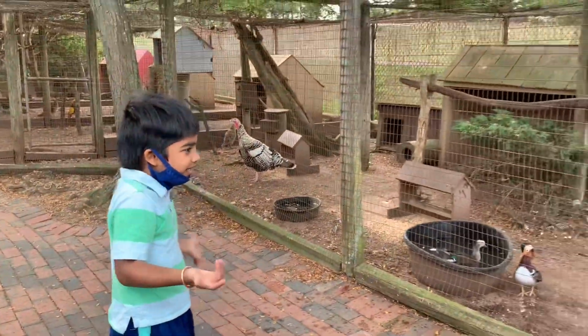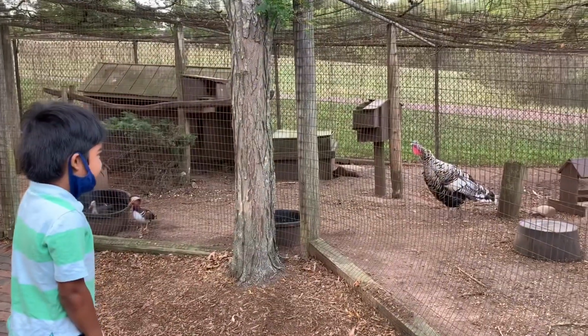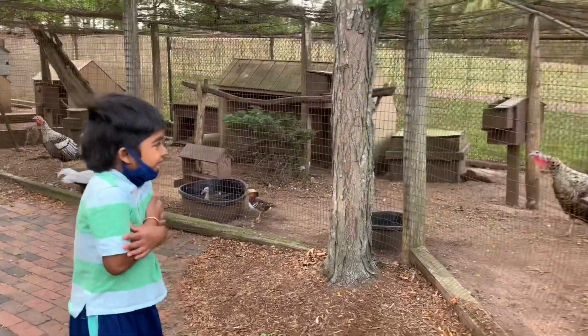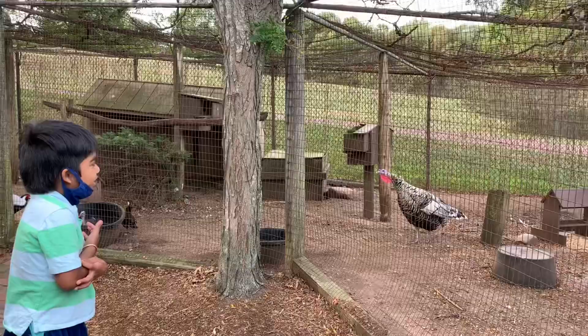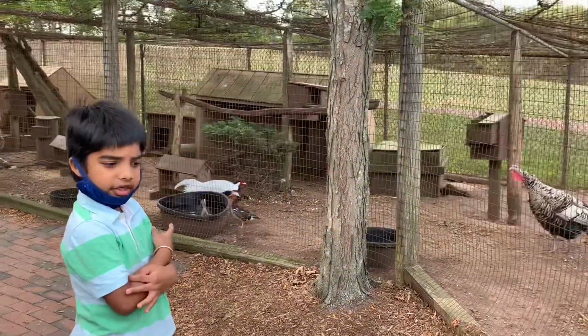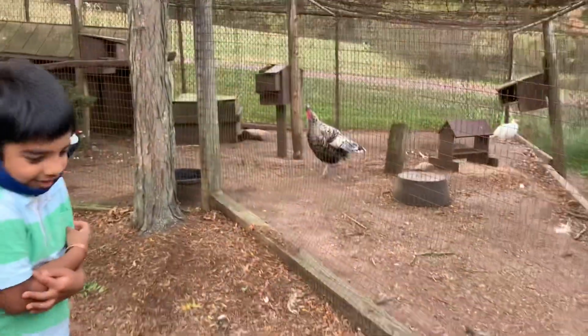Let's look at how it's eating. Looks like it wants to eat me. Oh, but I can't. It only eats some kind of ants and stuff at the dirt. Let's go to the next door.